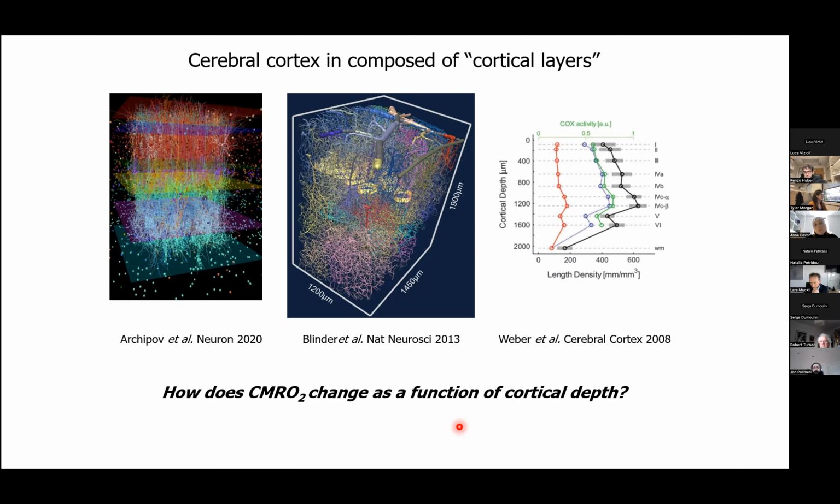However, CMRO2 is local. If you think of the cell, here's this white one, for example, that has some dendrites and axons. Mitochondria are located in all these processes, and they're very local. There are even some synapses where there's very local mitochondria sitting at the synapse. And so there would be a laminar profile, or some laminar resolution, to CMRO2.